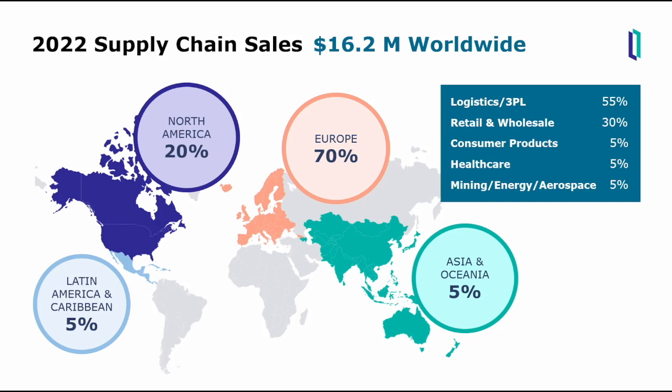Which is the European Space Agency, along with mining and energy. And then we have healthcare, only 5%. Why is healthcare just 5%? Hopefully when we present again at the next Global Summit, it'll be like 30%.